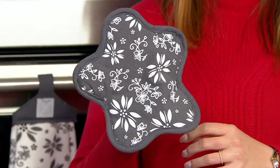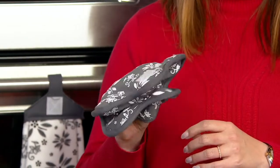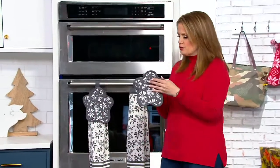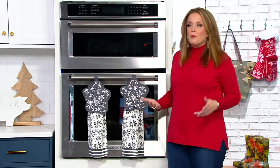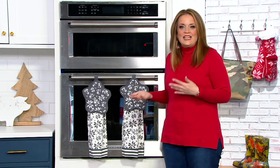You know how much I love my Temp-tations mitts. I gift them. I adore them. The fact that these are a cute little star shape, I think is adorable. The fact too, Lisa, I love this, and this is so smart. You know, yes, they look lovely, but we need everything in the kitchen to be functional. It's great if it looks nice, but I need it to work.